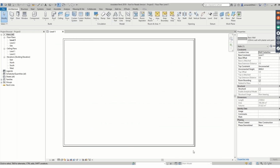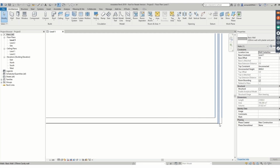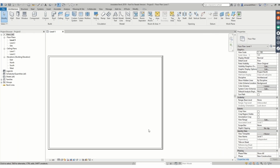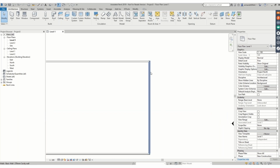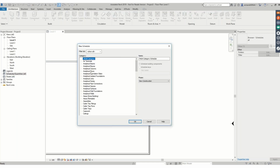So we're going to say OK there, and now we can see that even though it's pretty small, it is there. And the little flip arrows that we were looking at were obviously to flip the direction, to show which way to orientate it and whether you wanted the paint on the inside or outside. So we're creating a new schedule now. We're going to create a wall schedule from the list of options that we have over here.